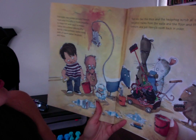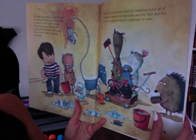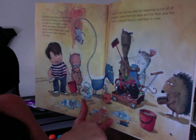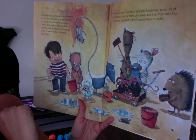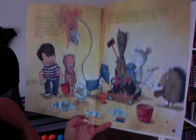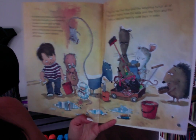But then she looked around Henry's room and thought it was impolite to leave him with such a mess. Taking the colored pencils, she quickly drew a broom, some soap, pails of warm water, brushes, and mops. Brushes, where's the mop, friends? Do you see it? Don't see the mop. Maybe you guys can find it.